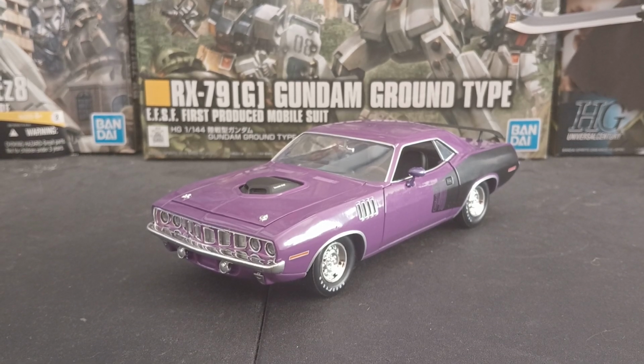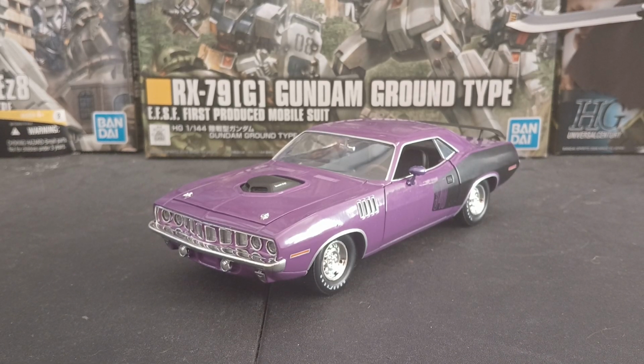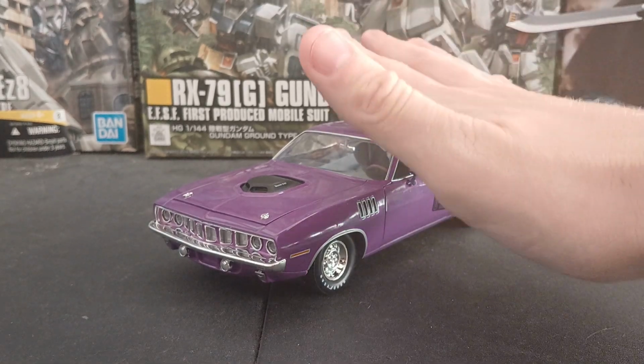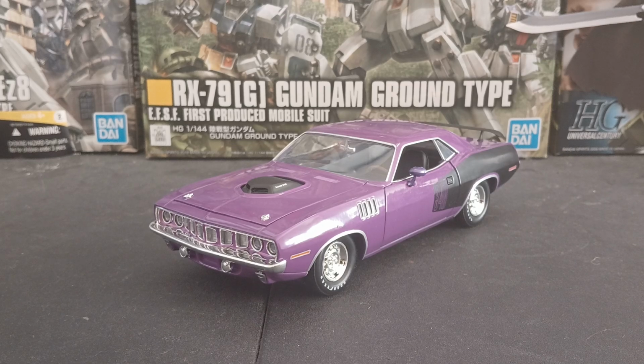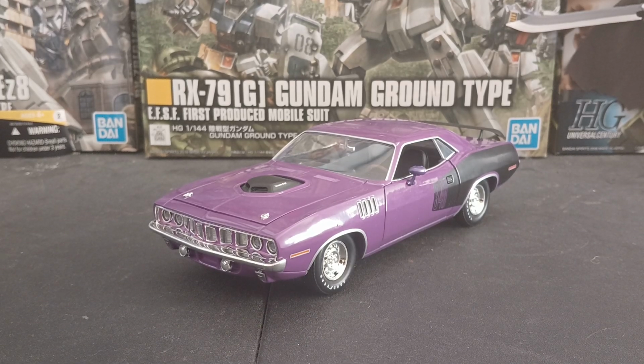But M2 Machines, there's only been really one M2 Machines I could say I did not really care about, which was a Midnight Runners Dodge Express truck. And even then, that was still a good diecast. M2 Machines already surprised me with how good their 1/64 diecast are. But this really surprised me, because out of all my 1/24th diecast, this is probably my favorite. Probably my number one favorite.